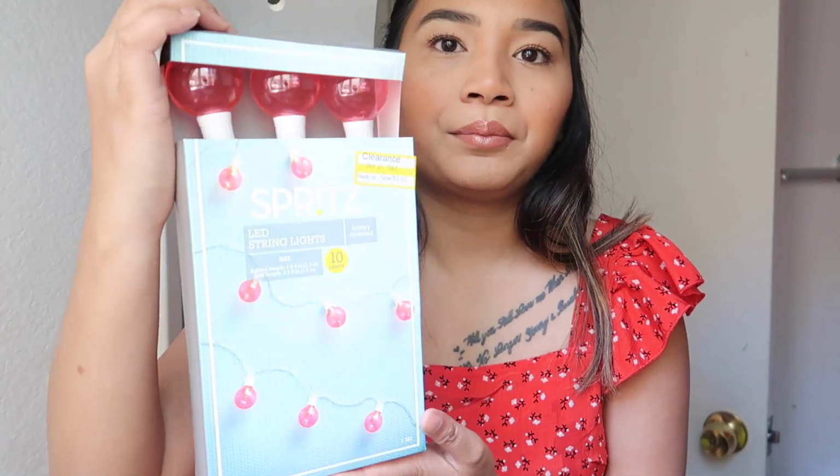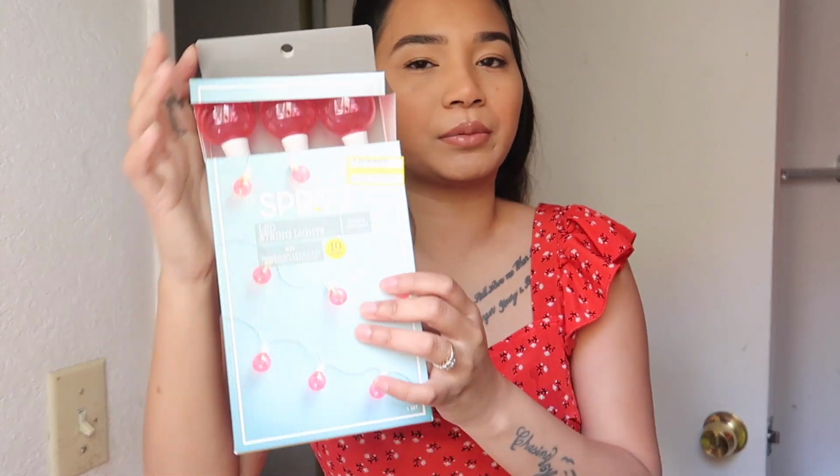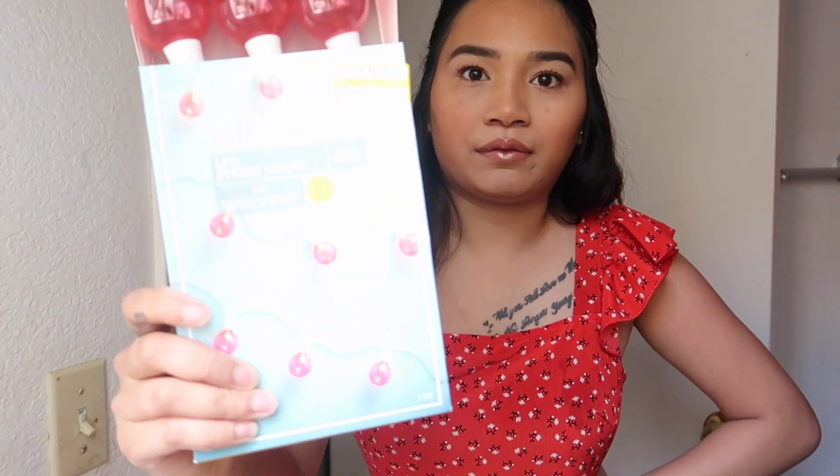And I'm also going to be using a lot of stuff from last year as well. So, you know, we got to recycle that stuff. So I got this pink light thing that I don't know where I'm gonna put. I probably won't even use it, I don't know. So I have that.